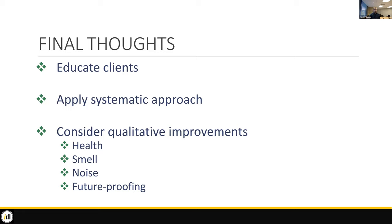Whereas if you just slap on a standard HRV, sure, that'll work. It's actually going to come with higher costs. So it's really that integrated design approach, looking at high efficiency equipment so you can downsize your loads. That's really going to make this worth doing. There's also a lot of other qualitative improvements. So it goes beyond just money, you know, my capitalist approach.